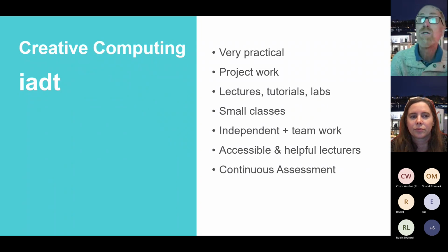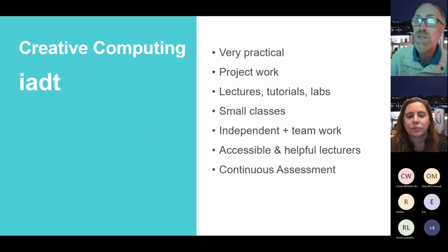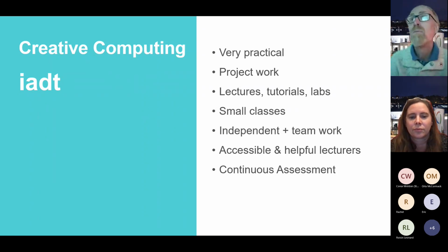So it's more like a sort of work environment in that respect. The class sizes are small, and I guess that makes it nice that we know you, and everybody's on first name terms. Yeah, and a lot of continuous assessment.